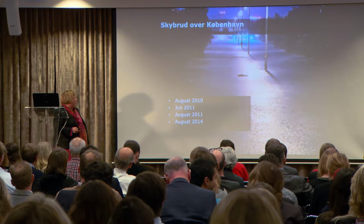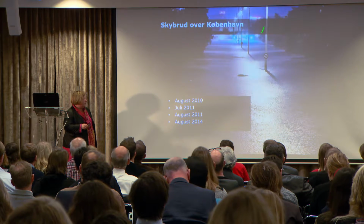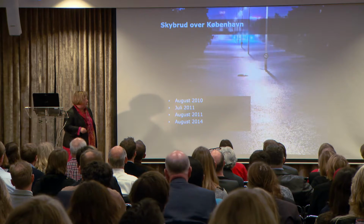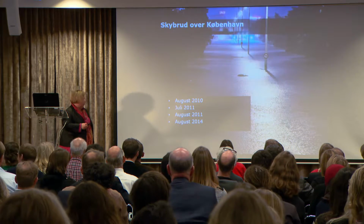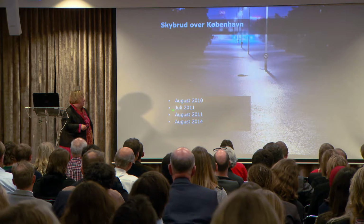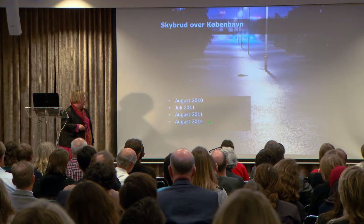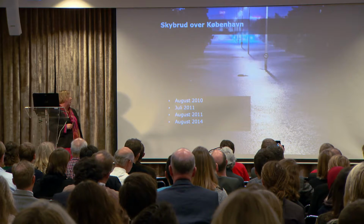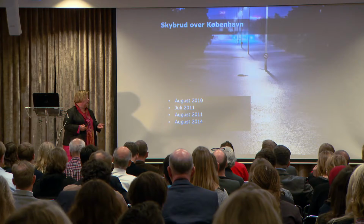This shows Copenhagen. This road is one of the main roads going into Copenhagen. What you see here is the top of a car, so you can get a picture of how much water there was. This picture is taken in August 2010, but we could take pretty much the same picture in August 2011, and again just 2 months ago in Copenhagen. So we've had a taste of what the future will bring to us. And that's of course also been a very strong incitement for the city to start working on this, because it's already happening.